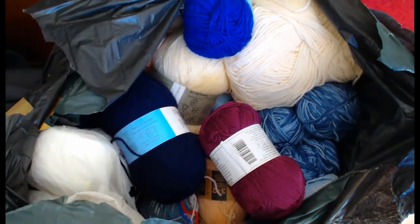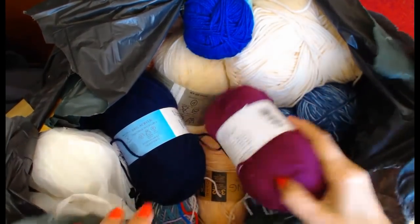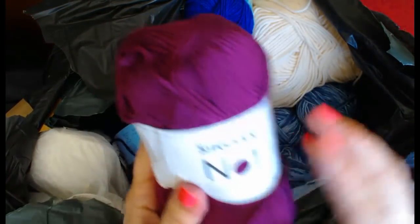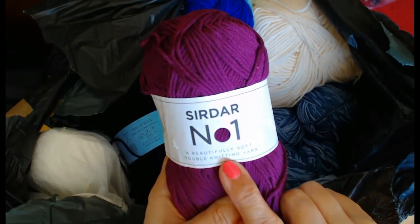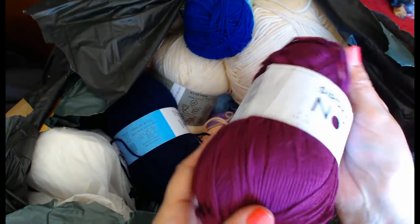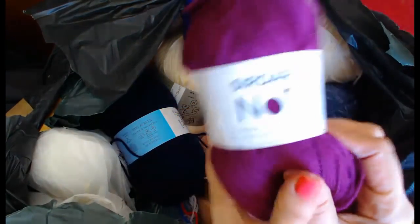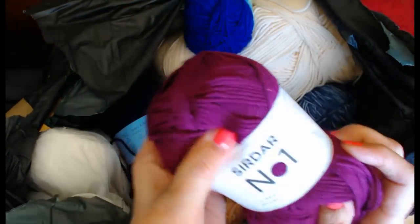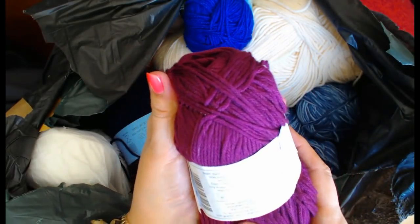But anyway, we'll get back to this bag because there's a lot to get through. That is beautiful. Look at that. So here we are, Sirdar number 1. Oh, I've never had any of this. A beautifully soft double knitting yarn. Look at the colour. Beautiful. That is so soft as well. That's beautiful. 100 grams.